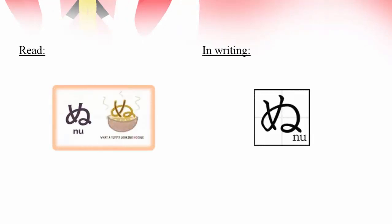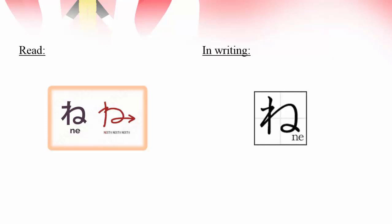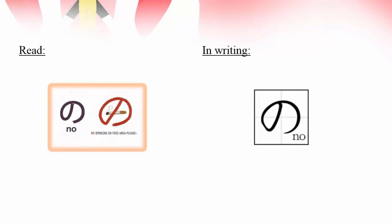The next letter, nu. The next letter, ne. This letter has only two strokes. The second stroke is like a signature. And the last letter is no. This letter is easy to write, right? Remember, when you turn the bend, it must touch the first point. Don't leave it open.